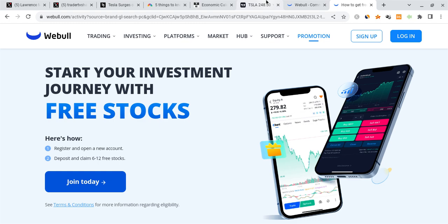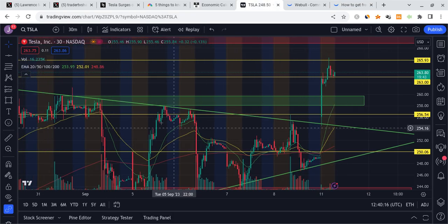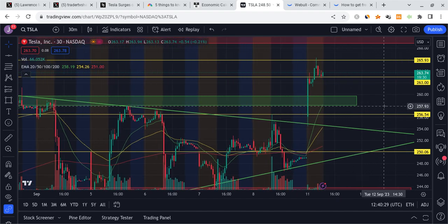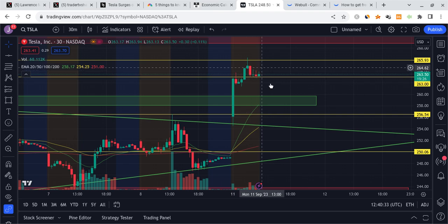Anyways, let's break down what's going on with Tesla and the market. Looking at Tesla, we got this nice breakout from this resistance area right over here. You can see we were testing the previous high at this 256 level. We gapped all the way up there, and now we're starting to push up very nicely, also breaking above this 260 resistance. Tesla's looking very strong so far. Then Tesla ended up pushing into this next minor resistance level, and Tesla's holding above it quite nicely.